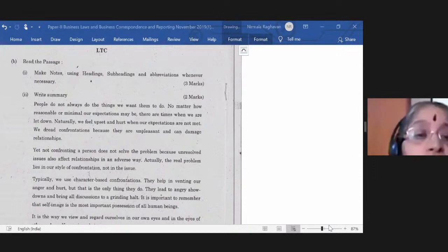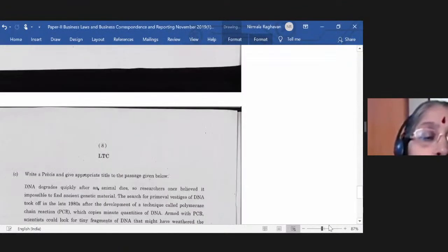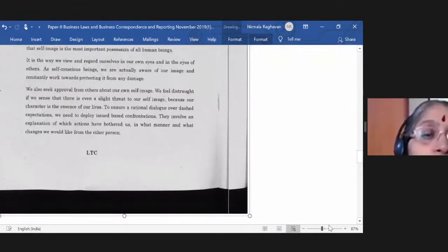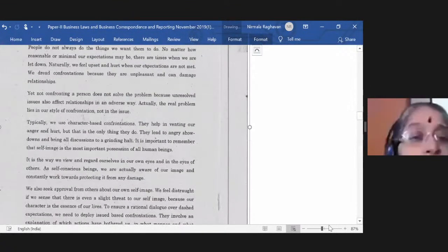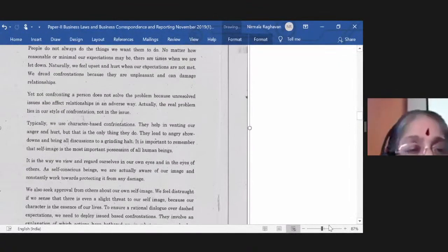Okay. Now, make notes using headings, subheadings, and abbreviations. That's for 3 marks. Writing the summary is for 2 marks. Now, this is a précis. You may start reading. The time is now 11:35. I'm going to give you 20 minutes to make notes and write the summary. Quick.